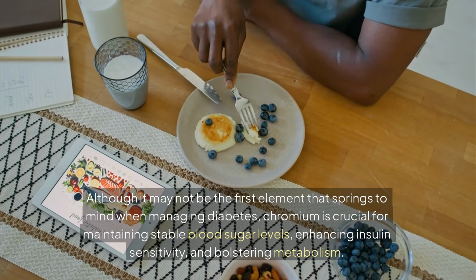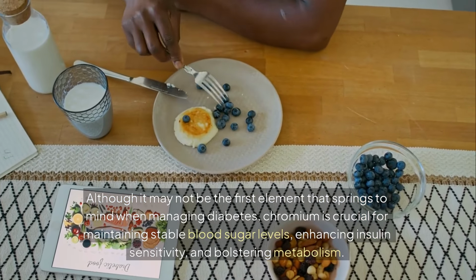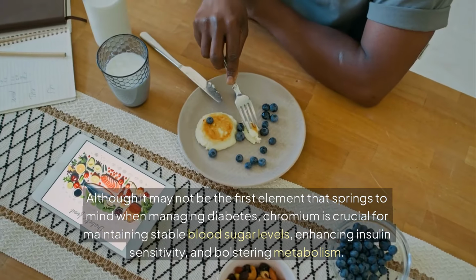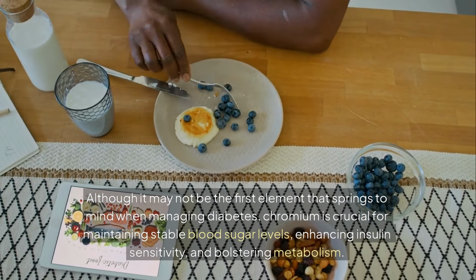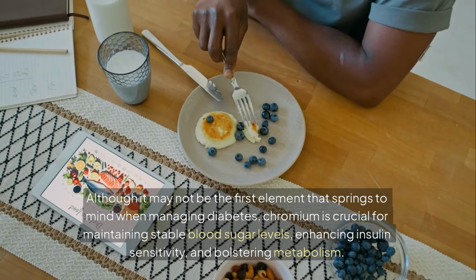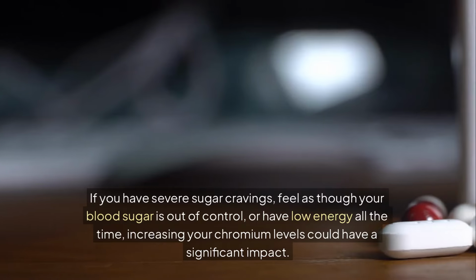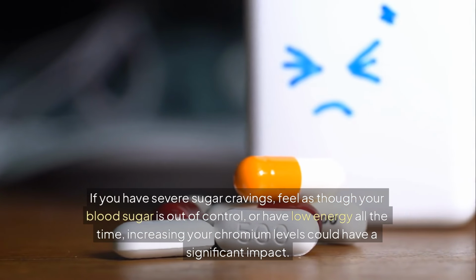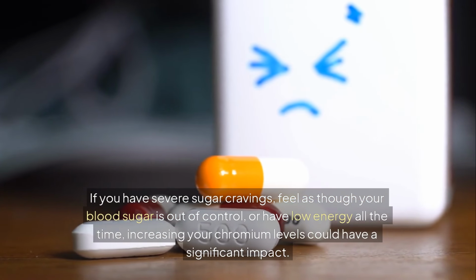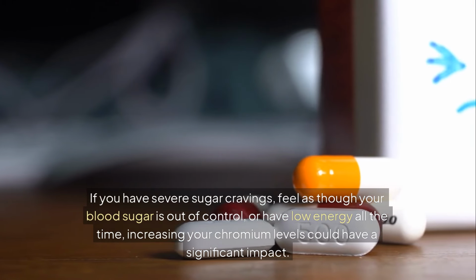Although it may not be the first element that springs to mind when managing diabetes, chromium is crucial for maintaining stable blood sugar levels, enhancing insulin sensitivity, and bolstering metabolism. If you have severe sugar cravings, feel as though your blood sugar is out of control, or have low energy all the time, increasing your chromium levels could have a significant impact.